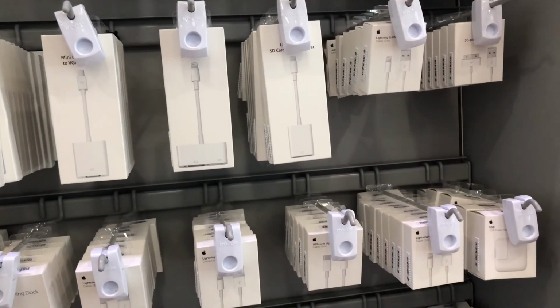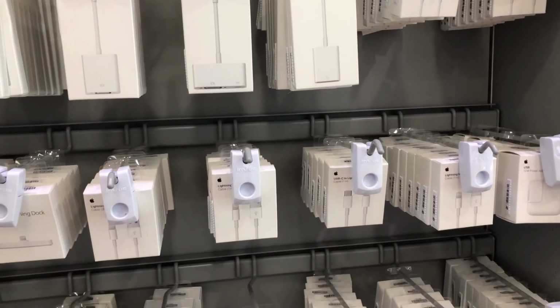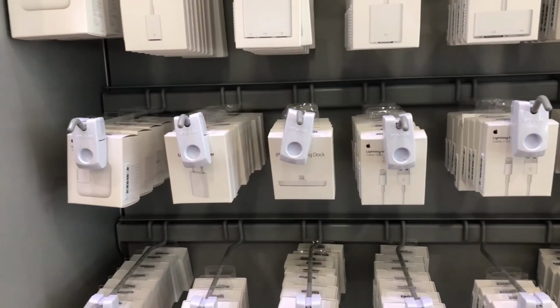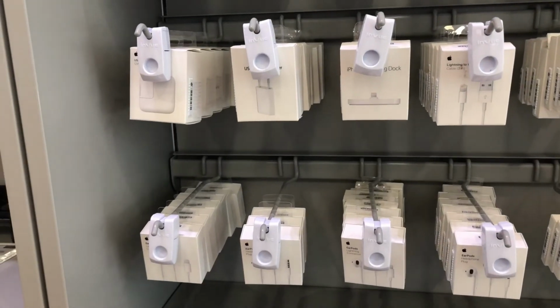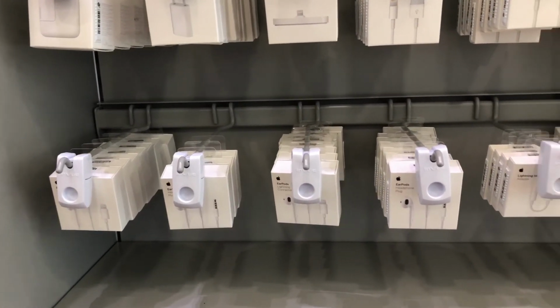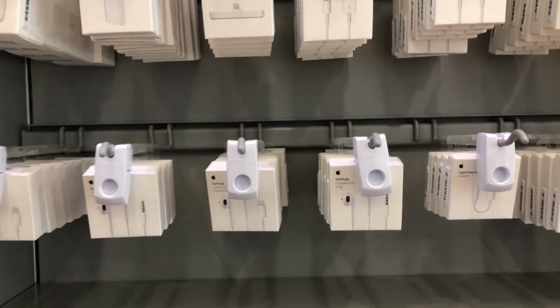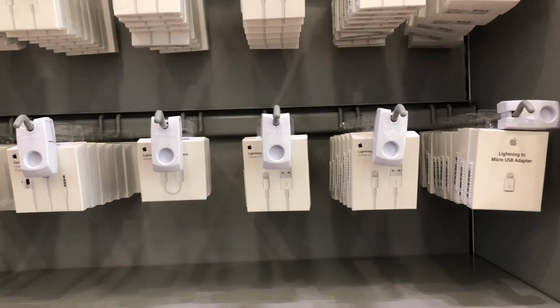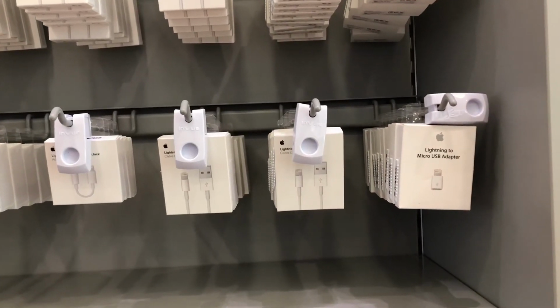All the different wireless or charging cables, charging docks, charger ports, I don't know, you have a bunch of charging things. Then you have your earphones, and that little Apple adapter for your earphones that can easily get lost. You have it all here, all these Apple accessories that you mostly see.